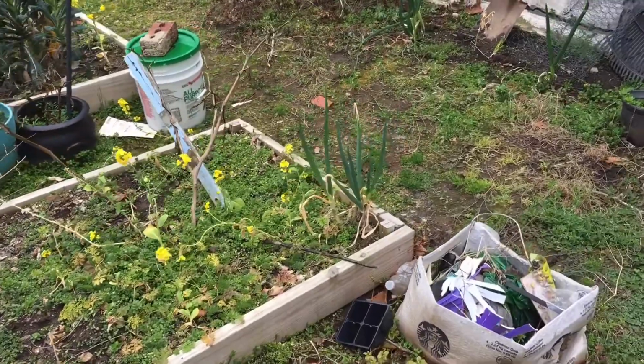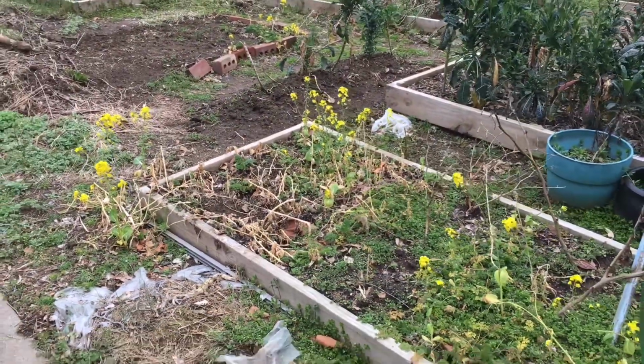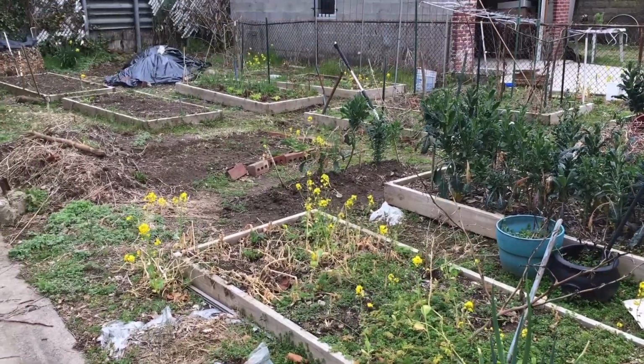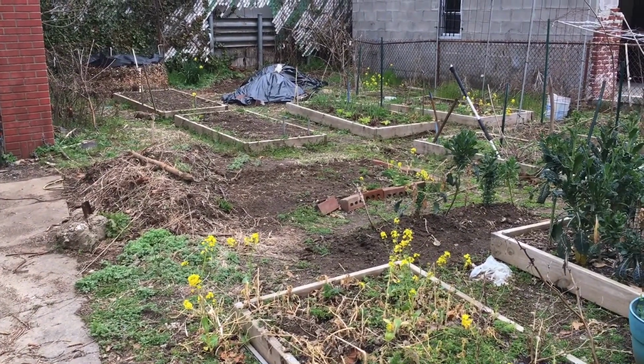So that's the plan. That's the garden. Something survived the winter, which is very nice, of course. And there's new things growing and to be growing.